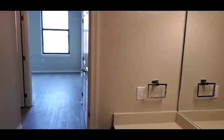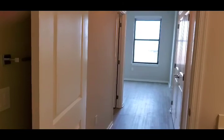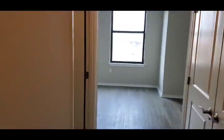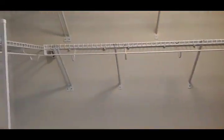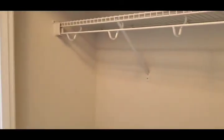Vanity. And in the hallway leading into the bedroom. Comes with generous closet space. Nice walk-in closet. And additional closet space right here as well. Dual doors.